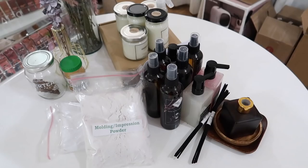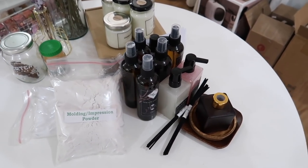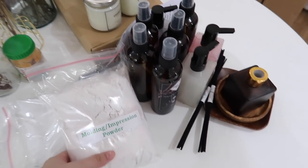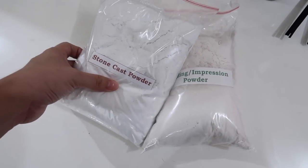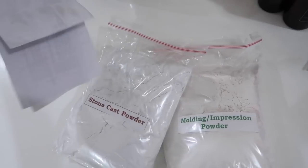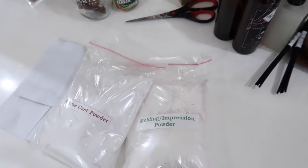Boo, come on. Kagabi, tinanggal ko lahat ng mga packages sa mga boxes nila para today naka-open na siya. And then may mga bago tayong dumating na products or packages. We have a casting kit that I got from Shopee. And I'm gonna try something today. Super exciting. So I'm just gonna leave that there.